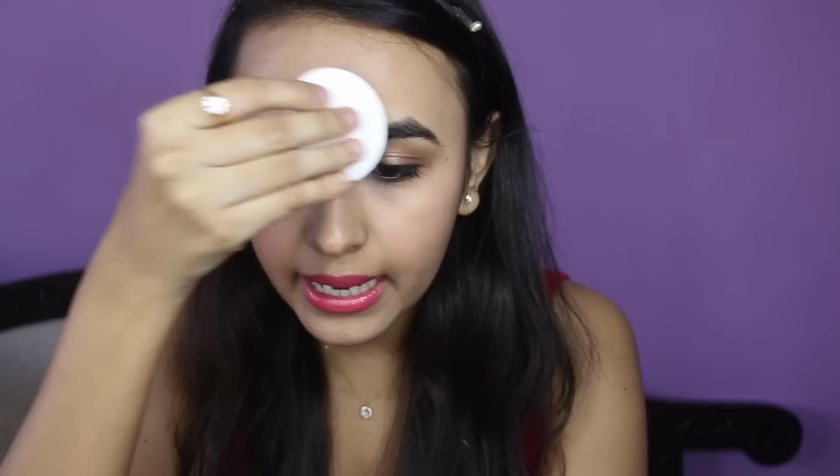Now I'll be taking this Maybelline compact powder and I'll just set my T-zone area, because that is where I tend to get oily. But again, if you're not using the foundation, then you can directly go to this particular step. So it comes with a puff, so I'm just going to take it and then apply it on my T-zone right here.